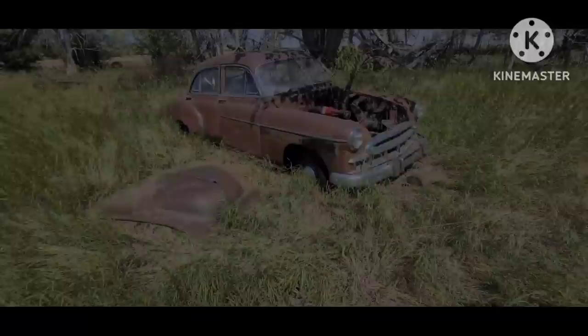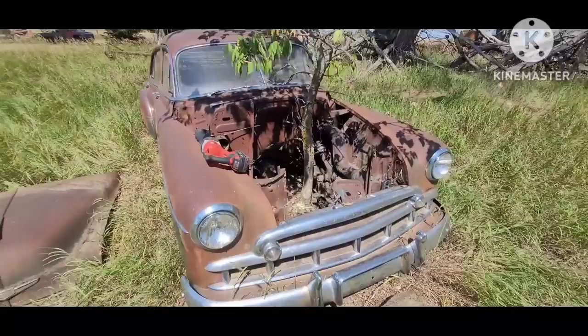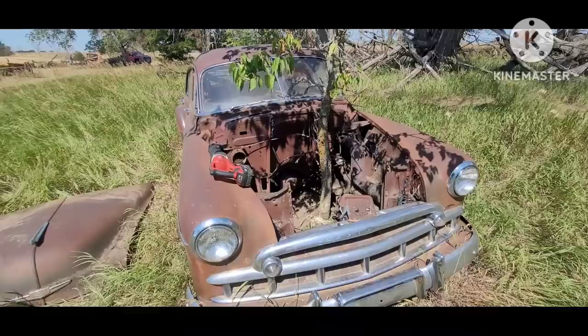So I rescued the hood. It was grown up in the grass. It's in excellent shape. Really, the whole body of this car, pretty excellent all the way around. Do need to take this tree down and then set the hood on there. Then we'll come back with the two-car trailer another day, and this thing's ready to load.